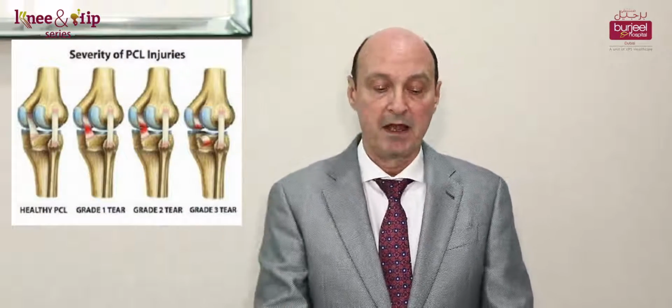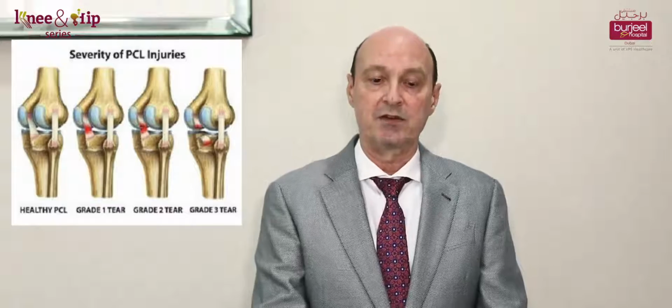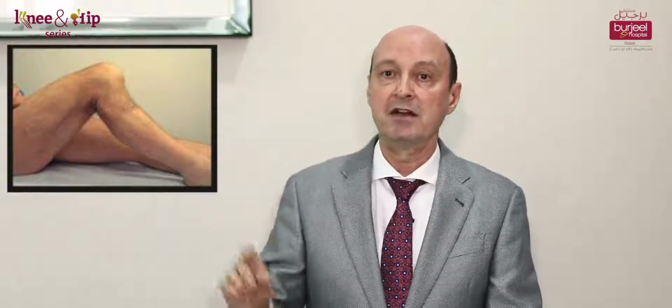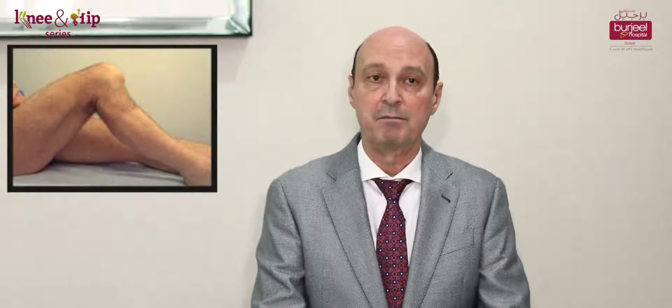The ligament injury of the PCL is divided into different grades, grade 1 to 3, as you can see up here. Grade 1 is a tear with no displacement, grade 2 is a tear with partial displacement, and grade 3 is a complete tear. And you can see on the picture up here how the tibia moves backwards and how terrible the patellofemoral forces can be. We grade PCL ligaments.